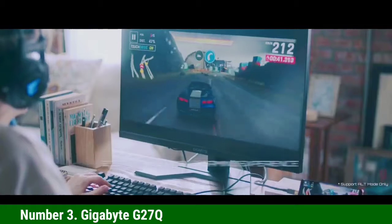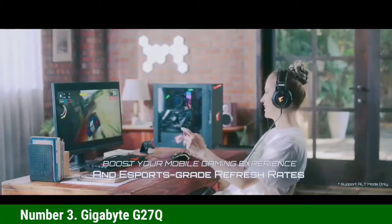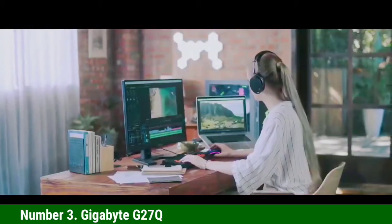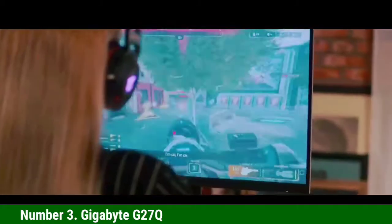Not only does it have a gorgeous, vibrant IPS panel with 8-bit color with 92% DCI-P3 coverage, it's also HDR capable. As someone who loves visual fidelity, I appreciate this resolution for clarity and performance. Even the humble GTX 1660 Super in my desktop is comfortably driving games at 60 FPS at high settings.